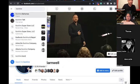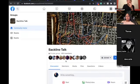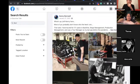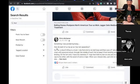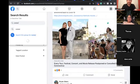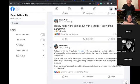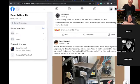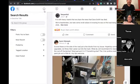Let's just say a backline group. Okay, here we go, Backline Talk. I'm in this backline group and I hardly ever go in here. But let's just see if anybody's talked about tour. Somebody's talking about some backline stuff. Hold on, guys, I want you to see this. This is very fascinating stuff. I know some of these people, but let's just say I don't remember him. If I were to friend any of these people, same thing. They're going to go to my page and see who I am and what I'm all about.